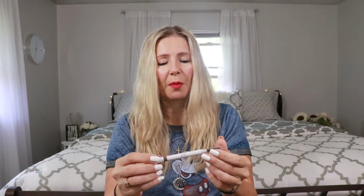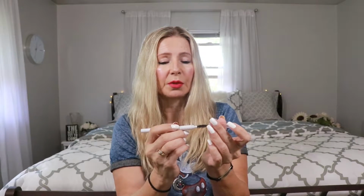So what I'm using today is made by E.L.F, and it's just an E.L.F brow pencil, but it has the product, the pencil on one end, and it has the spoolie on the other end, which I absolutely love. It's nice to have these 2 things in one pencil. So I've been using this, and this is what I have on my eyebrows today, and this is usually my go-to for when I just want to get up and get ready and out the door. I use this, and I absolutely love it.